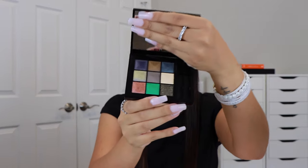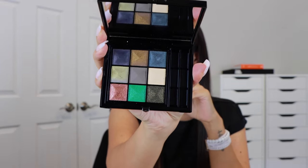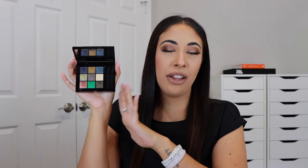Next up, we have a little bit of a bougie palette. This one is from Givenchy. And when I saw this palette, I instantly had to grab it. Look at those colors. They are stunning. And the pigmentation is amazing. When I saw this palette for the first time online, I knew I had to grab it.